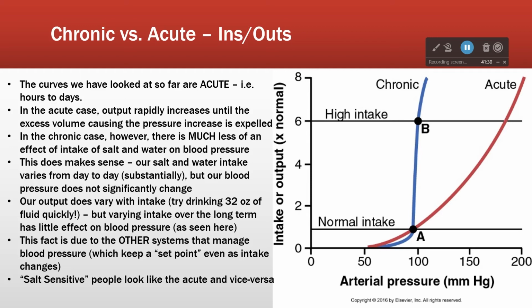If we look at the red line, that's our acute pressure change. In other words, if in the next hour, you double your intake, well, your pressure will go up and so will your urine output. Now, what happens if you did that every day for a week? Does that mean your pressure will just keep going up? And the strange thing is, no, it won't. You'll end up with the chronic blue line.